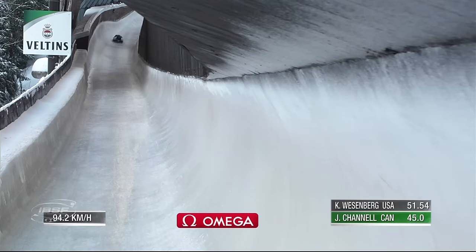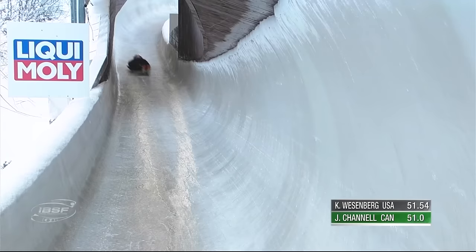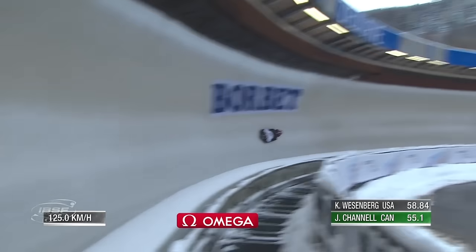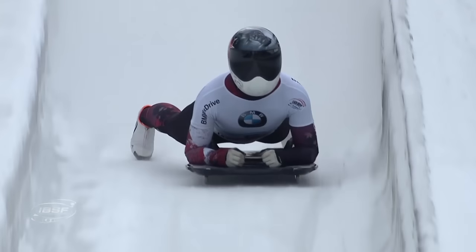Four-tenths down to one-tenth. She might be running out of track here. I don't know. She's trying to keep it smooth, six-hundredths of a second. Decent lower portion of the track, but when you have a hit and a skid like that up at the top, it's going to hurt. Oh, she falls behind by two-hundredths of a second as Kendall maintains the lead.